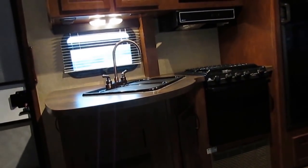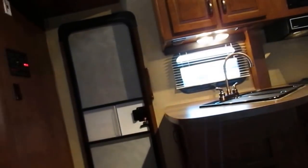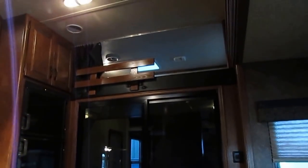$29.9, haggle free, will trade, financing available with approved credit. You can apply right from our website, parkwayrvcenter.com. Over 150 used RVs in stock. We can get these things, folks, we sell them cheaper than anybody. We've been in business for 50 years. We sell almost 600 units a year.